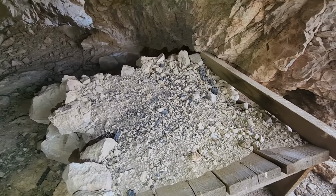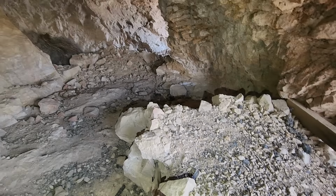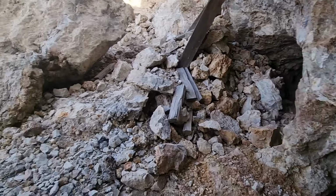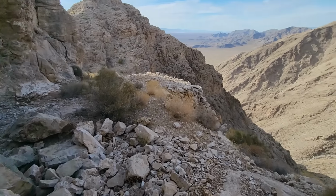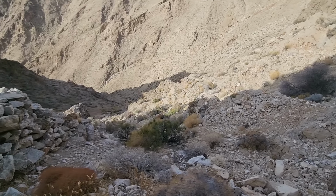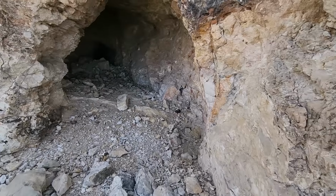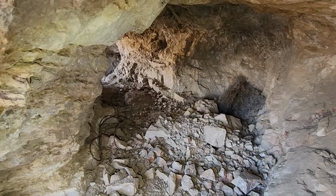This, I don't know what that is. I saw the charcoal. I was thinking blacksmith at first, but you wouldn't have the wooden frame holding that up. That just connects back to where we were looking a second ago. There's more waste rock way down there, and across the valley, or the wash. Okay, and this just leaps back. We were just looking right there.